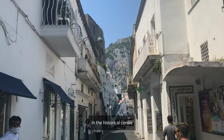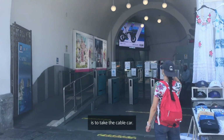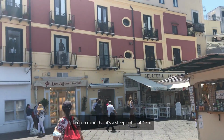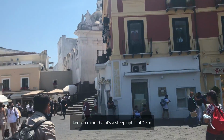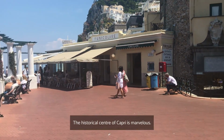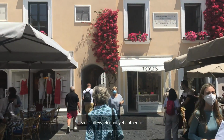In the historical center, you can only move around by foot. The easiest way to go there is to take the cable car. If you're brave enough to go on foot, keep in mind that it's a steep uphill of 2 kilometers from the harbor. Better to walk on the way back. The historical center of Capri is marvelous. Small alleys, elegant yet authentic.